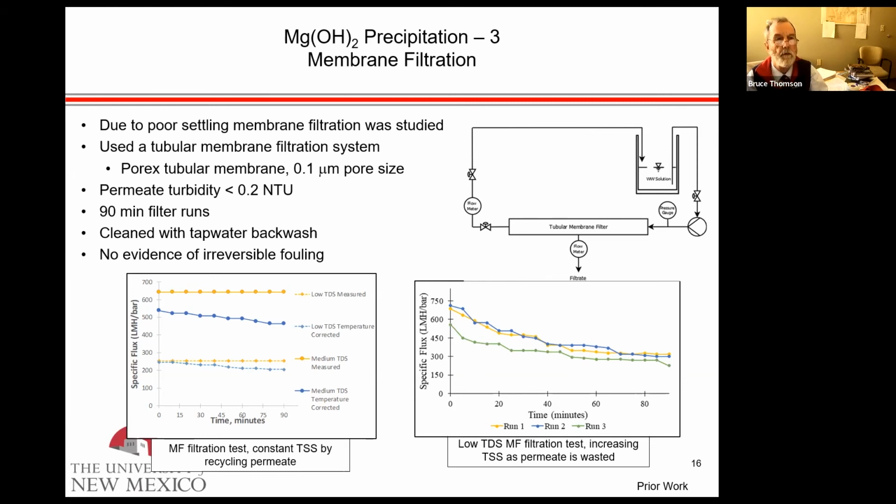So you clean them with DI water, deionized water, just wash them? How did you regenerate the membrane? Tap water backwash. Okay, clean with backwash.